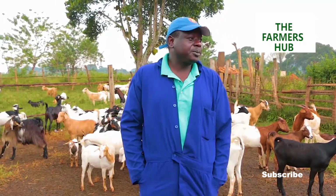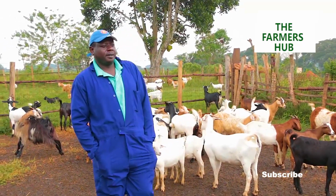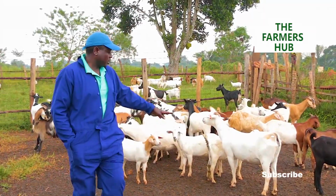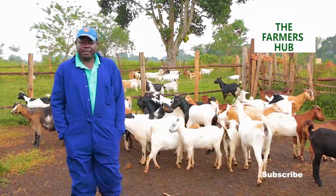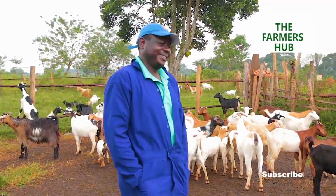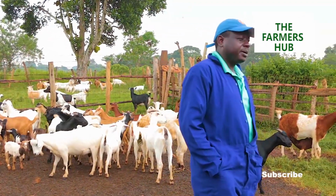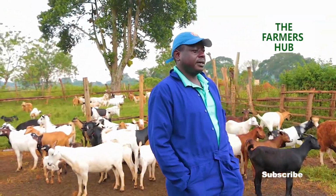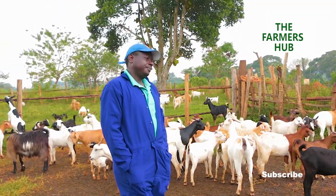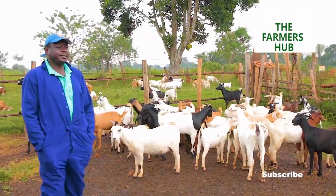Now some people use a knapsack sprayer. That's not appropriate because it does not generate enough pressure to penetrate the coat. But I see people using it, and I guess that's because of poverty, right? If you can't afford the other one, I think the bucket pump is about 100. It's now 170,000, which you can use, and it works for a while. Then replace some parts, and then it works again.